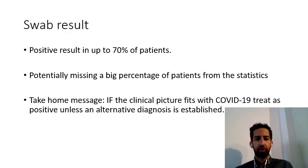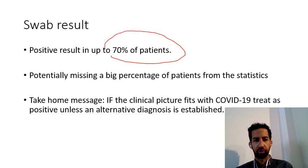With regards to current testing methods, all patients who are admitted get swabbed for PCR, and it's worth bearing in mind that this is only positive in 70% of patients with COVID-19. So it's quite a high false negative rate, and there's a potential that we're missing a big percentage of patients from the overall statistics of COVID-19.